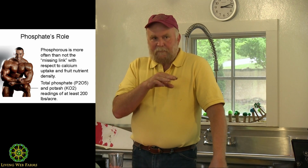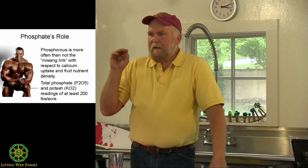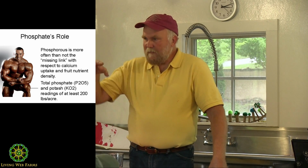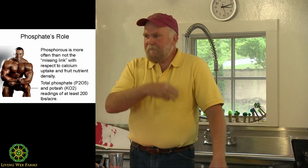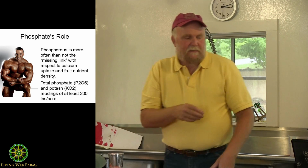And often you'll find that phosphorus is short. Particularly in the early years, before the biology is up and running, the mycorrhizae are able to go gather the nutrients for the tree. There's a need for more rock phosphate just to provide that, to start to push things in that direction.